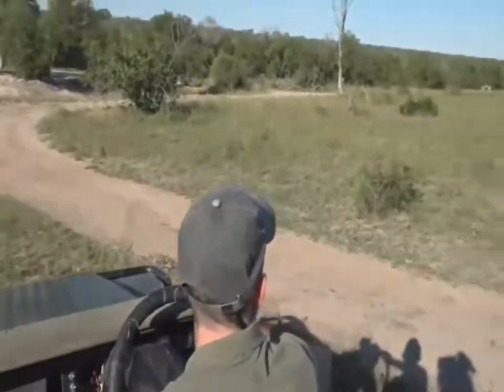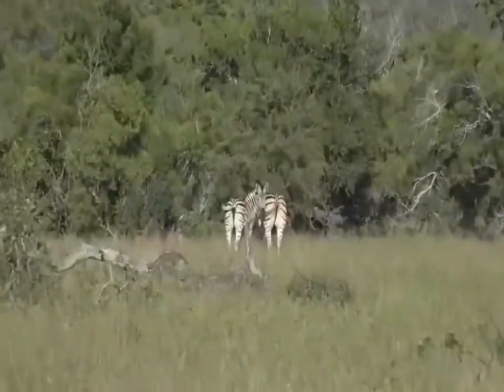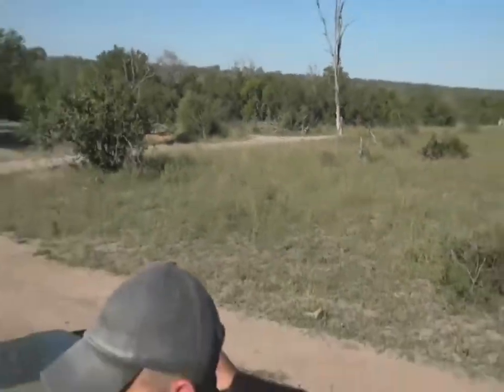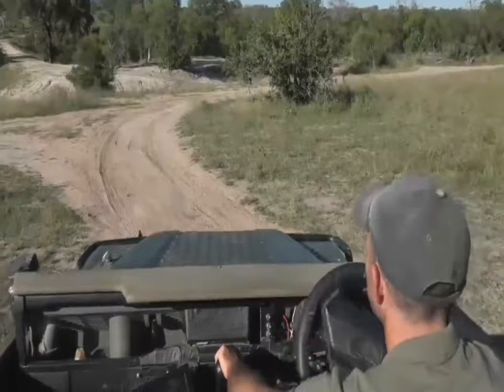There, look at the zebra. Those big stripy bottoms you can see walking away from us. Wonderful. Now let's move down and have a look at these magnificent elephants.